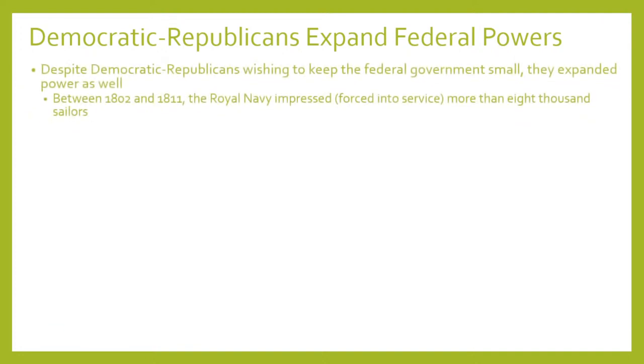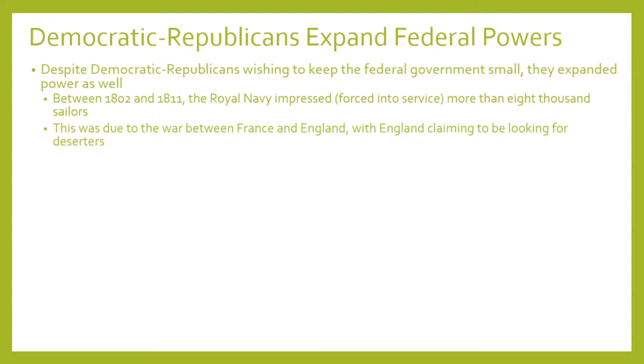So between 1802 and 1811, the Royal Navy impressed more than 8,000 sailors, which, if you don't remember from the last several chapters, that's forcing sailors into service in the Royal Navy, which, again, that's England forcing American sailors into service in their navy, because France and England were at war, because of course they were.